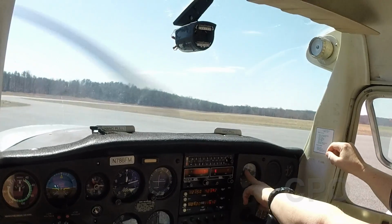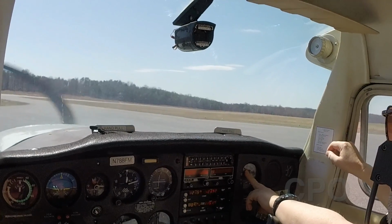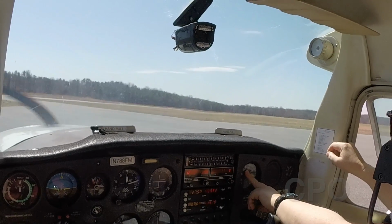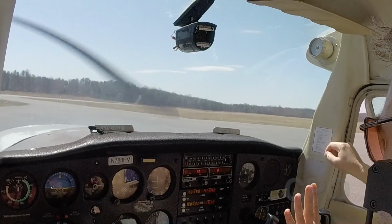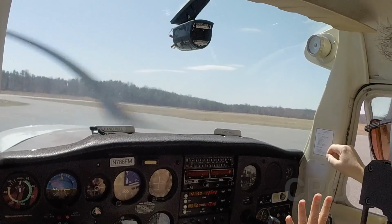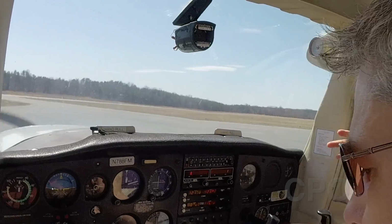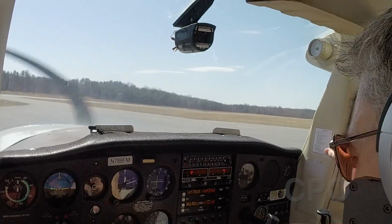Magnetos. Okay, we're going to do the grounding check. So you're going to click to the right position. Right position should drop no more than 125. Okay. Back to both. And then to the left position. Okay, and back to both. The difference between the two should not be more than 50. And they also ran okay. No stumbles.